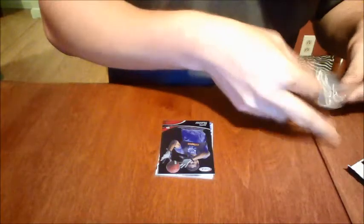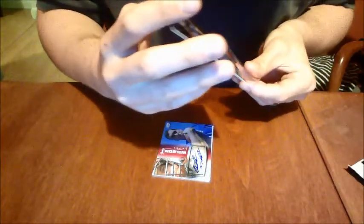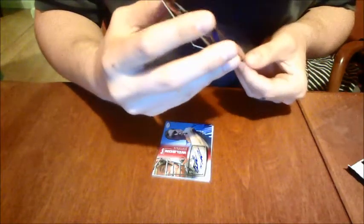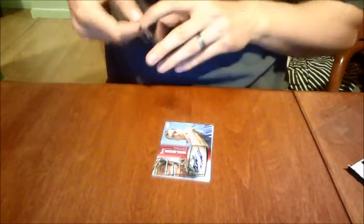Our first hit. Let me get some sleeves out. Out of 50, a Justin Hunter, I believe he is for the Titans. 44 out of 50. The out of 50s have the nice little texture to them. They're kind of cool. Justin Hunter.